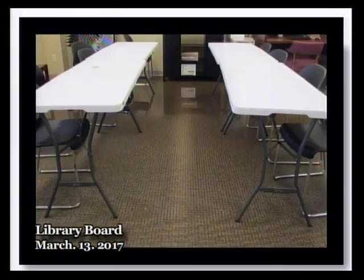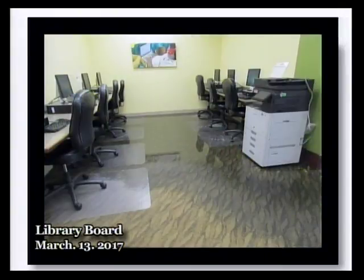It's another picture of the teen room. This is the computer lab. You can see a little bit better there the water that is standing. We were very, very fortunate in that we lost no computers and no books. The copier printer was just fine. The Parks and Rec guys got over there quickly, got the backflow turned off, and of course shut down the electricity to all the outlets.